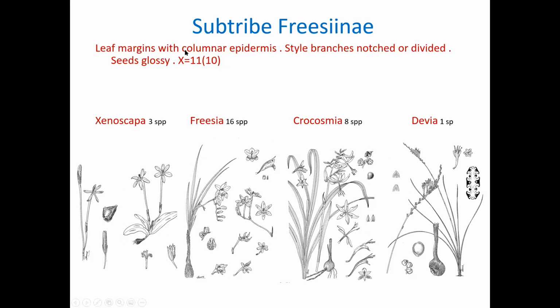And then you'll see the top left point there in the red. They have a particular anatomy of their leaf margin. So I'm highlighting these characters just so you can see the kinds of characters that one uses, and you can't tell up front what the characters are that are going to be useful. You have to just study all of them, and then some will emerge as being useful or not. And so we have Subtribe Tritoniinae, which has these 4 genera in it. And they have nice glossy seeds, which is another good character for them.